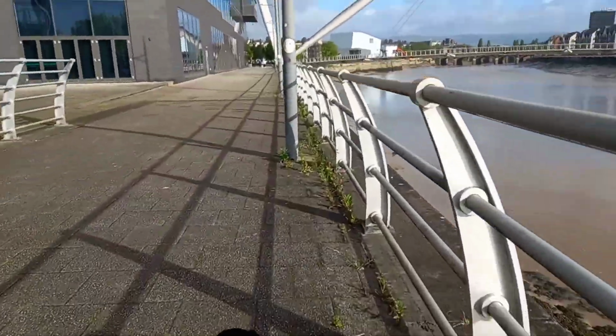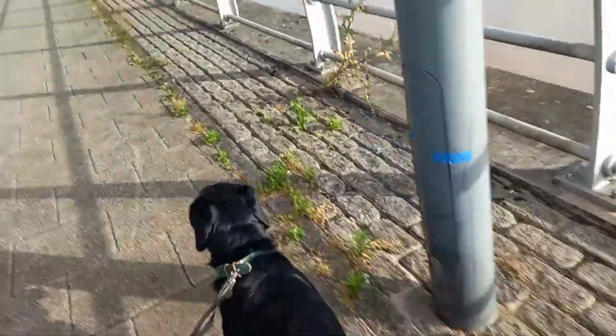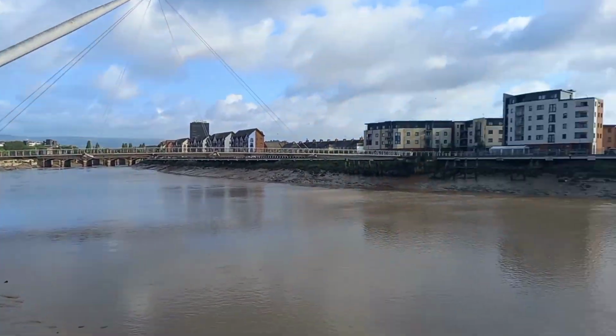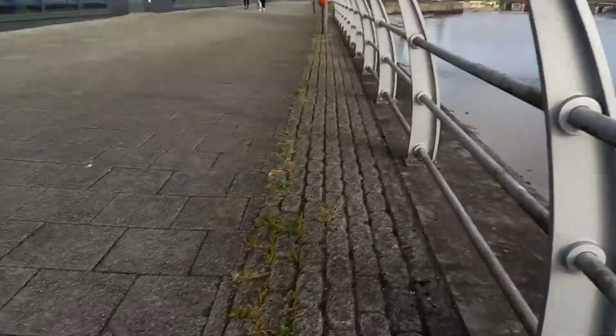Just reel you in a little bit, Otis. And there's a couple of dogs walking up the other direction. Oh, they've turned off, just one Dalmatian left. Wow. As you see, Newport have produced the walkway on the other side of the bank as well. Come on, Otis, this way.